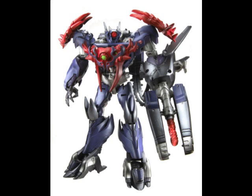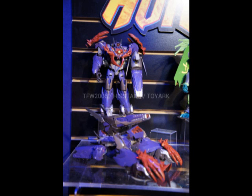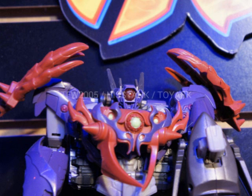So yeah, that's really cool, and the head sculpt looks equally as awesome. So Shockwave is finally revealed to us, and it looks awesome. And like I said, we got some in-person pictures here, and you can clearly see there that the arm cannon closes up, which is really cool. So yeah, that head sculpt, man, that is so badass.